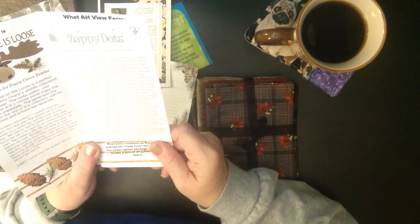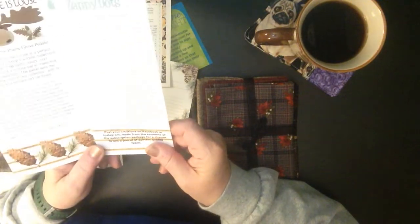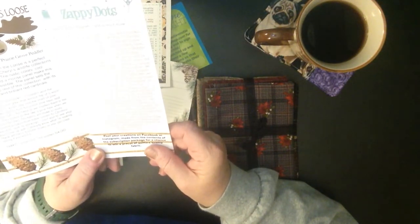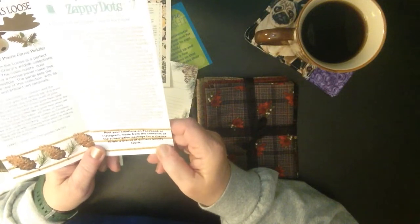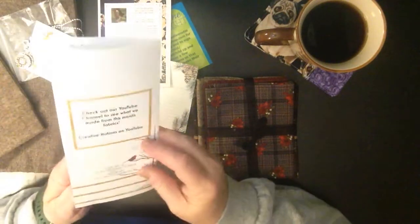All right, so that's that. And then our Zappa Dots. Just taking a quickie look. The value of the dot is $3.50 and the necklace is $10. And then they're asking us to post our creations on Facebook.